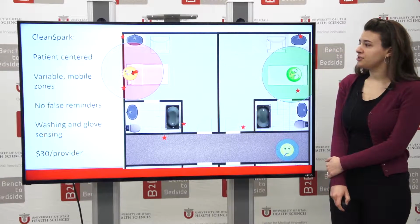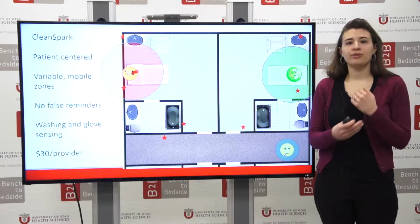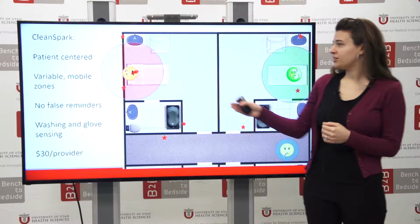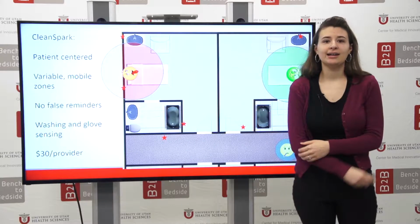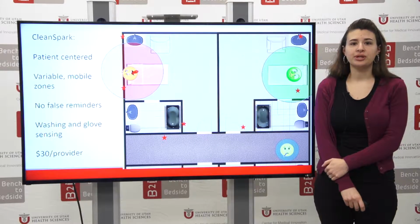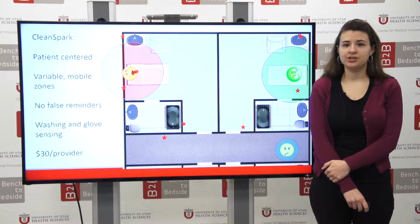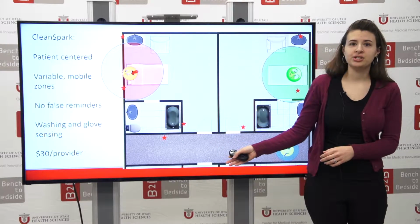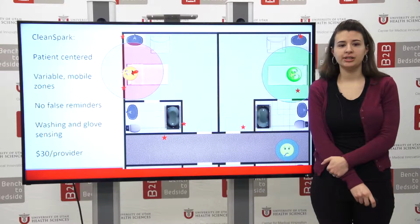No false reminders are generated, as the provider wears a wristband sensor that detects when they have entered or exited a patient zone. Hand hygiene is only tracked and reminders are only generated when a patient zone is entered. Therefore, the provider can enter and exit the room to communicate with the patient without requiring hand hygiene.